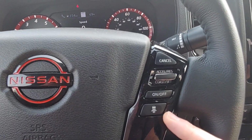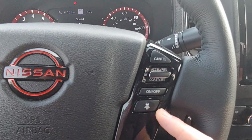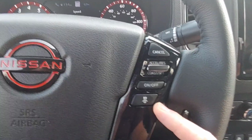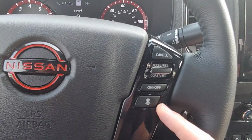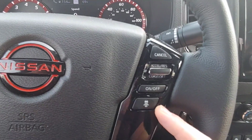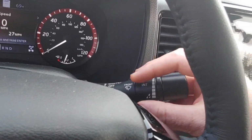I don't know that adaptive cruise is standard in this, but a lot of safety equipment is. So if it's not standard in the base model, it becomes standard really, really quickly in the model lineup. So pretty cool there. Now, looking behind here, you can see a dongle.